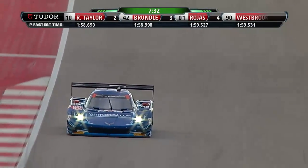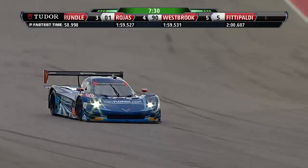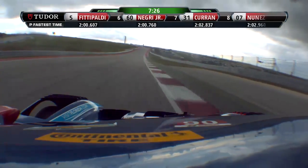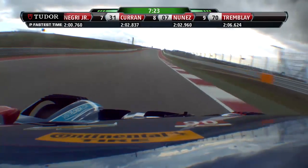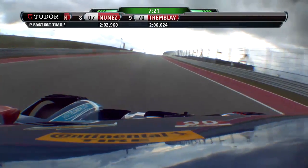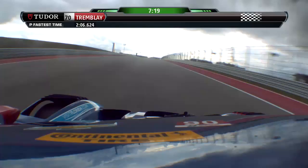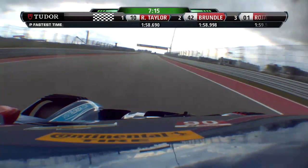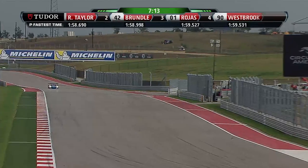Brundle, Rojas, Westbrook jumps up to 4th in the Visit Florida. That's the number 90 you're watching right there on the big screens and on IMSA.com on our global feed. Christian Fittipaldi is 5th. Negri and the Mike Shank Racing Curb Agajanian machine is 6th. And Eric Kern is 7th right now.